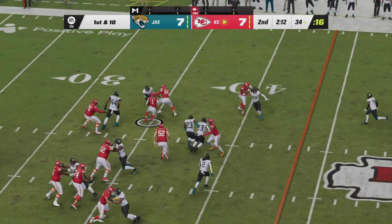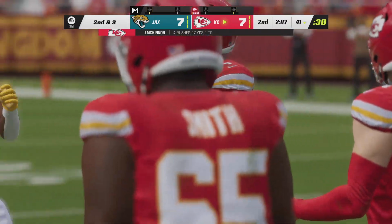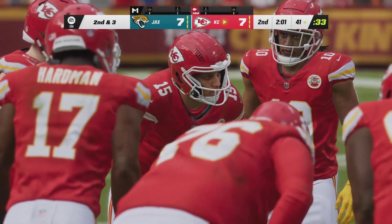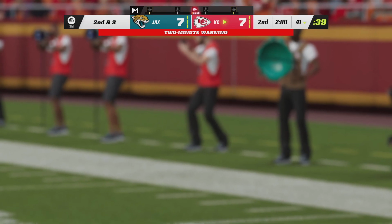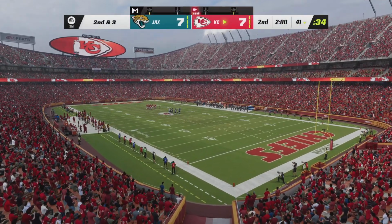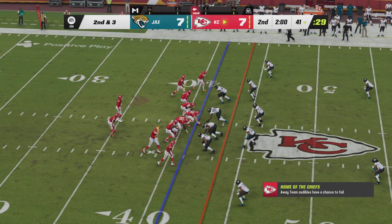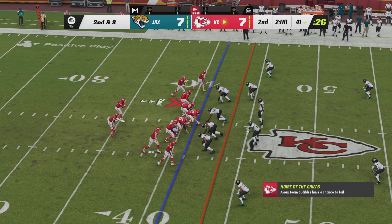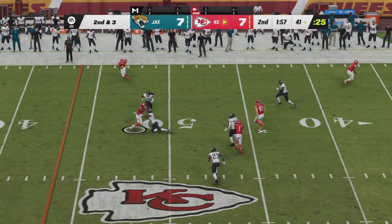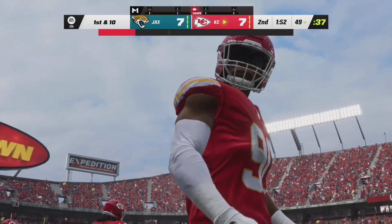From the gun, they will run with McKinnon. And able to use his blockers to get this up over the 40. 7 yards on the pickup there, and it'll leave him with a 2nd and 3. Second quarter, 2 minutes to go. Tie ball game. From the 41, Mahomes. That's caught left side by Hardman. Well, Mahomes finding his burner Hardman for the KC first.